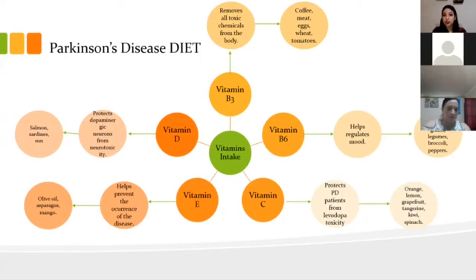We can find this vitamin in coffee, meat, eggs, wheat, tomatoes. You're going to see that the foods that contain these vitamins are very similar. For example, salmon doesn't only contain vitamin D, it also contains vitamin B6 and some kinds of omegas. So you're going to see that the foods are very similar to each other.